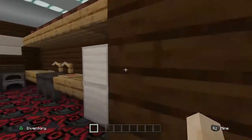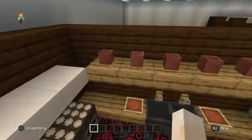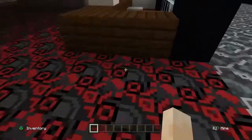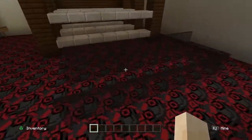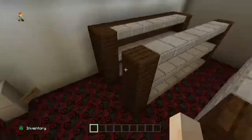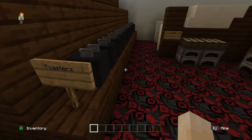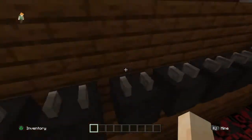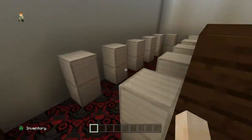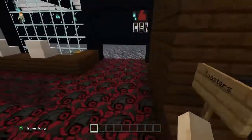Here's your kitchen. You got your toaster, your fridge, your cutting board, your sink, stove and furnace. And then you got your cups up top. And then you got the nice glass here for the line. You got your basic stuff, plates, cups and stuff. You got your nice little area. You got your toasters, which is just an Ender Dragon head putting it into a block, if you didn't know. And then you got your giant section of fridges, and your stoves and furnaces.